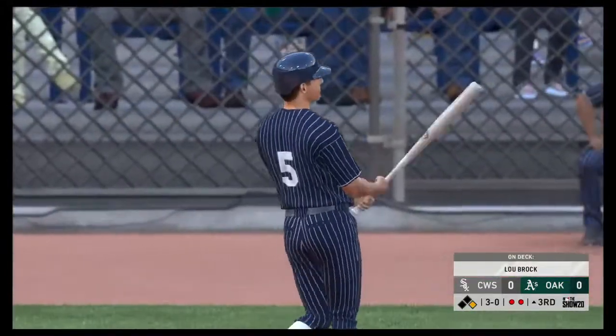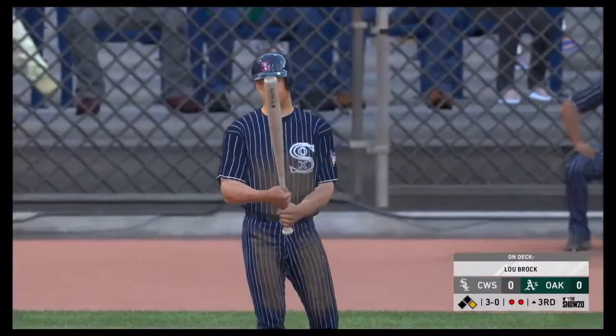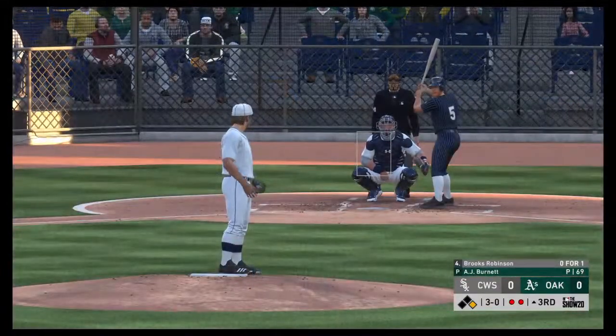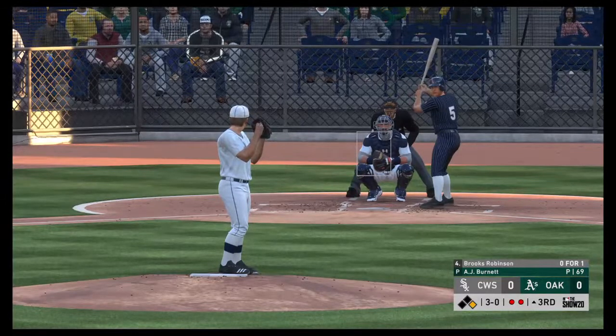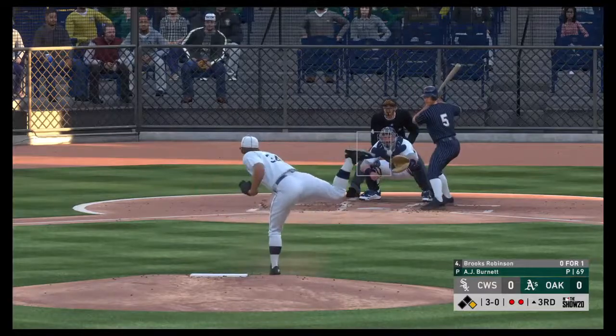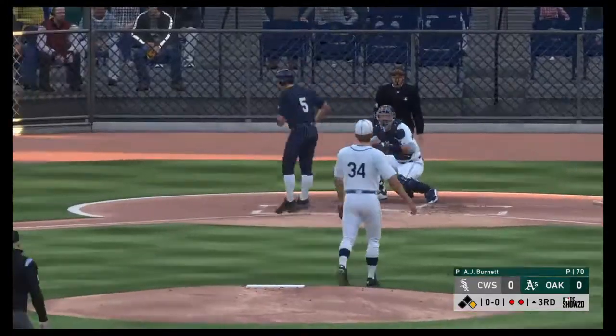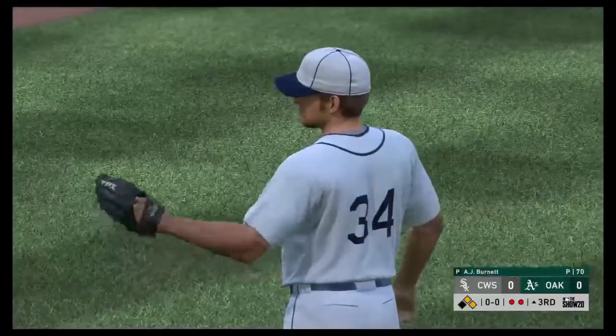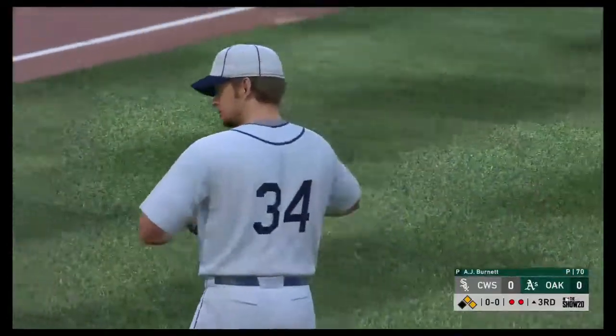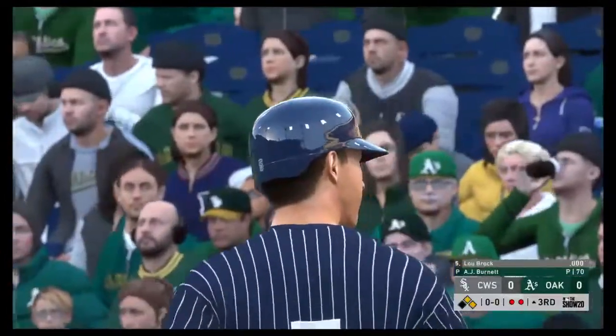3-0. If I'm managing this hitter right here, he doesn't even have to look down at the third base coach. You know he's got the green light. He's one of the best hitters in your lineup. The 3-0 pitch. And that misses, ball 4. So it's first and second now with 2 out. He did not want to let the hitter off the hook with 2 outs, and now he's got a runner in scoring position to deal with.